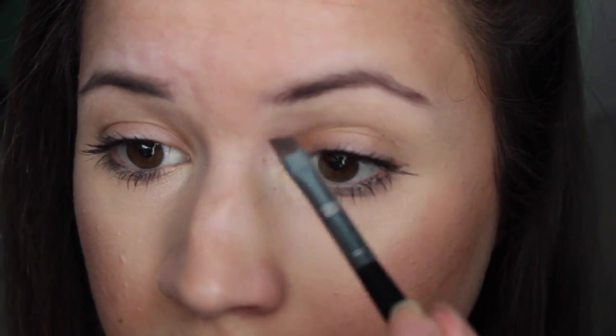Second product I'm using is the chocolate brow powder from Anastasia. You can use any brow powder that you see fit, I suppose. I've heard good things about Benefit's brow powder as well. This is just the one that I tend to go towards, and I'll be using the darker of the 2 shades to go ahead and start filling in the brow.